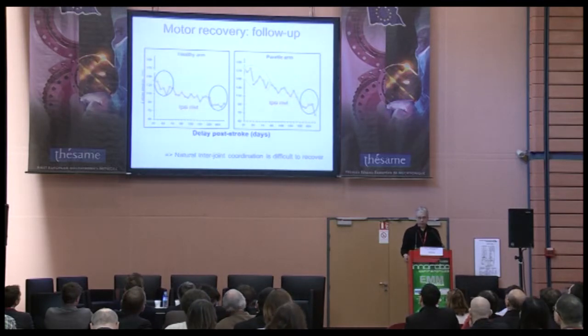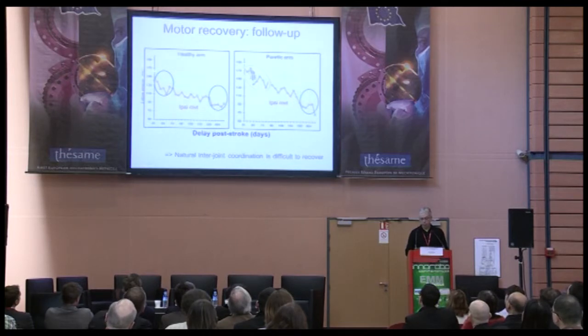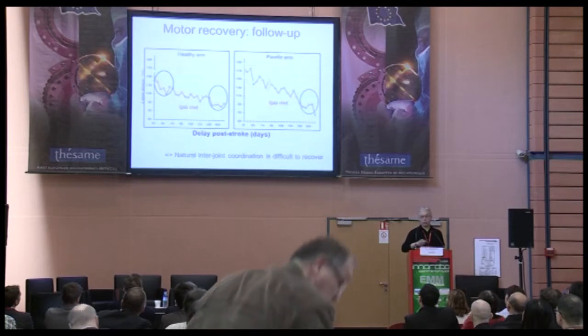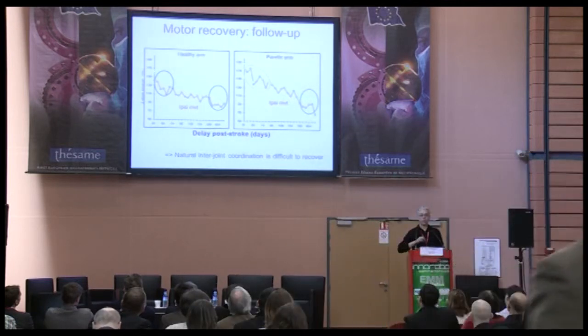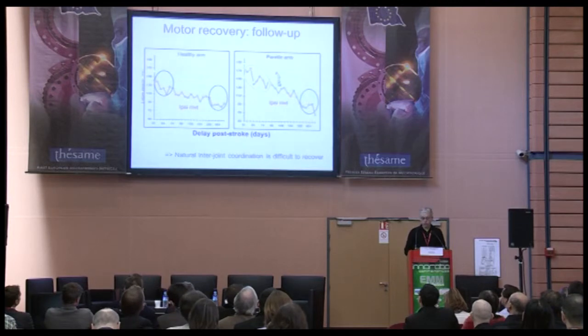For example, here, you have the representation of a patient that was followed during 2 years, and you can see for his paretic arm that in the beginning he was not able to differentiate between movements crossing the midline and movements towards the same side of the shoulder, which basically implies that on the one hand he's moving with a single joint movement, elbow, and on the other side he's moving with coordinating the elbow and the shoulder. Learning to coordinate these two joints takes a long time.